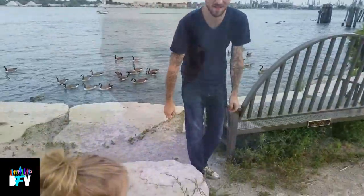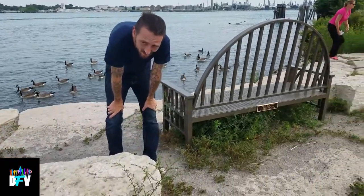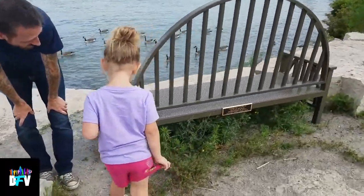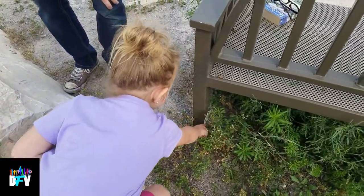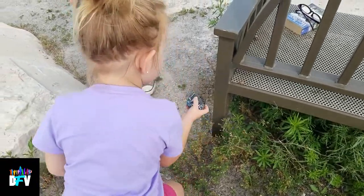Okay, so we're hunting rocks now. Where do you see anything, Rachel? Do you see any rocks anywhere? Look all around. Guys, I found one. Where? Let's see. Grab it. Pick it up. Let's see it. You found one.